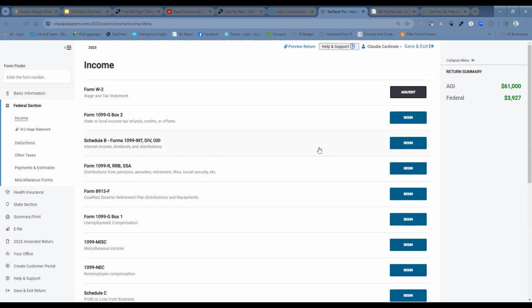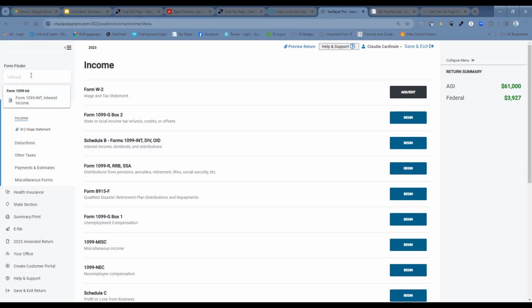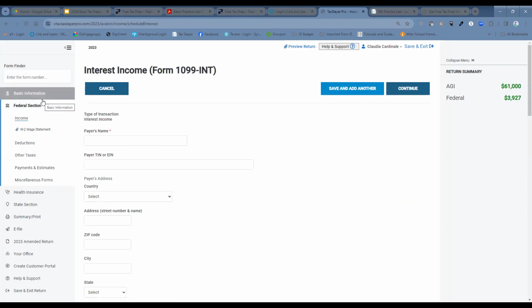But let's say I can't find it. I've looked. Up on the left-hand side, you'll see what's called a form finder. If you go ahead and go in there and you put 1099-INT, it is going to pull up the form that you need. You can click on it, and it will immediately bring you to the page that you need to be on. I like it, especially if I am doing a few different things, or like I'm in the middle of an HSA, I can just go up there and use that form finder and get that HSA right out of the way.